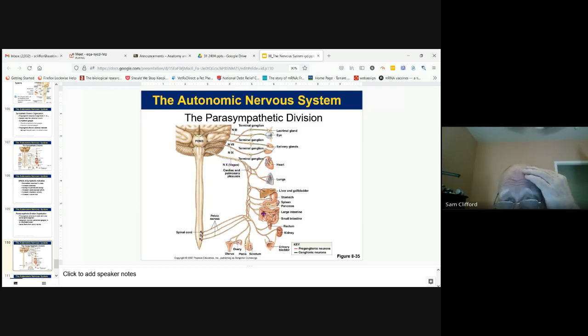postganglionic ones. It's hard to see the colors, but you can see, for instance, here, this is a very long preganglionic neuron. This is a very short postganglionic neuron. You can see that the synapses are formed. Here you go. You can see these very, very long preganglionic neurons, and you can see the postganglionic neurons are very, very short, and that's where the synapse occurs. So that's the parasympathetic system.